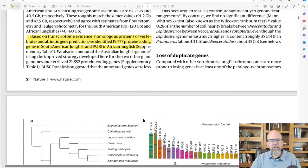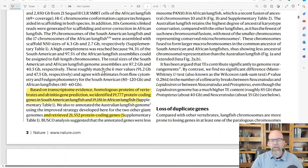They also looked at the Australian lungfish and the other two giant genomes and retrieved 21,552 coding genes. So there was another lungfish that didn't have a record size genome, but actually has more genes than this other one does. So we have a difference of, in this case, a couple thousand genes. That's quite a few different number of genes for another lungfish type of organism. Now, let's relate that to human beings. There's different estimates for human beings.